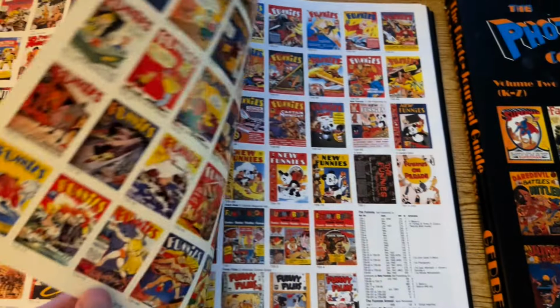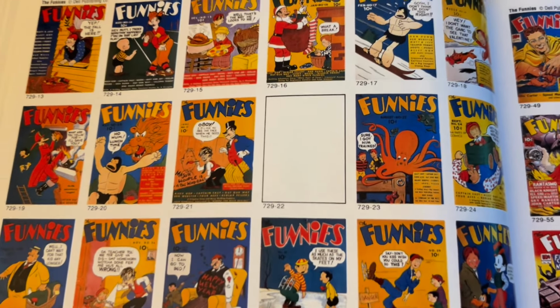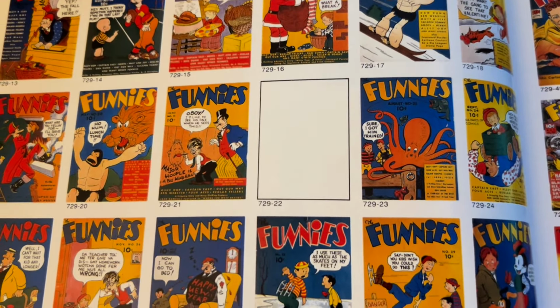But I tell you, the one that I still have not held in my hands, and I believe CGC only graded one copy, maybe two, but I think only one, is Funnies 22. Which is the silliest book. It's a silly cover. Obviously the title, it's the Funnies. It's strip reprint stuff from the 30s. And yet there's this, I don't know why. And maybe that's a book where there's only 10 existing copies. Maybe that is one that breaks all the rules we're talking about.